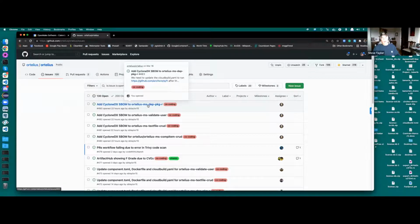So we basically have our monolith, which is our Java Tomcat server that is running the main part of Ortelius. And then from there, anything new we've been writing in Python using FastAPI as a microservice container. So these here, like the dep package, the validate user, the text file, these are newer services that are written in the Python FastAPI.